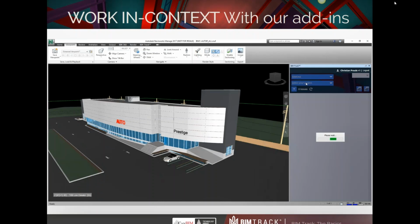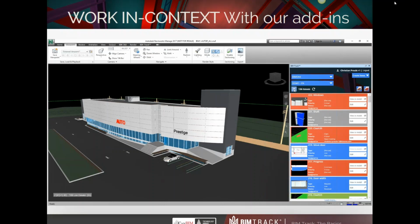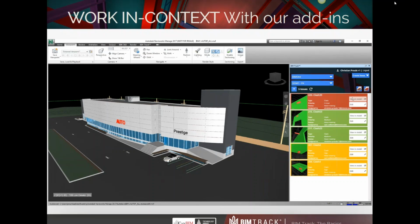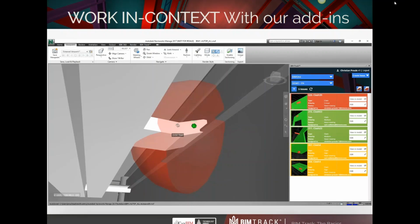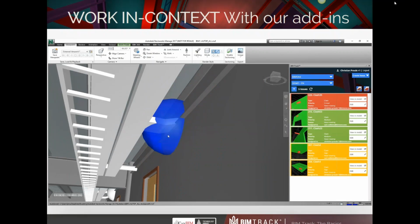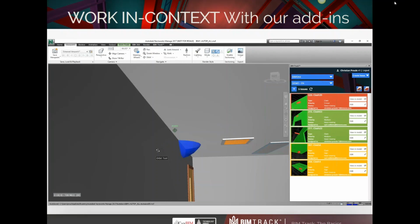The user first has to log in with his email address and select the relevant hub and project. BIM Track pulls the issues from the cloud for the user. He can now filter from the many different attributes, such as clashes that would need a meeting, then select a clash for further investigation. BIM Track adds a sphere at the clash pinpoint position to help identify the clash.